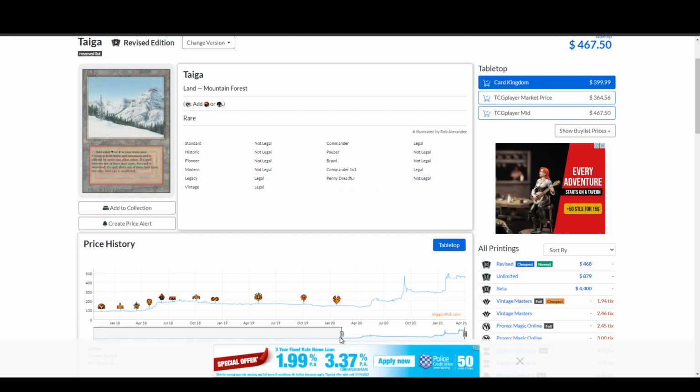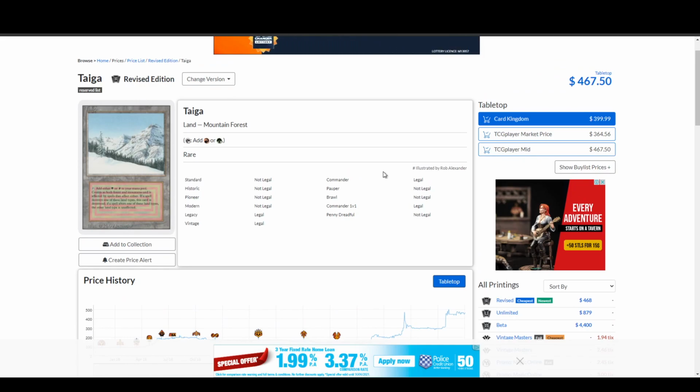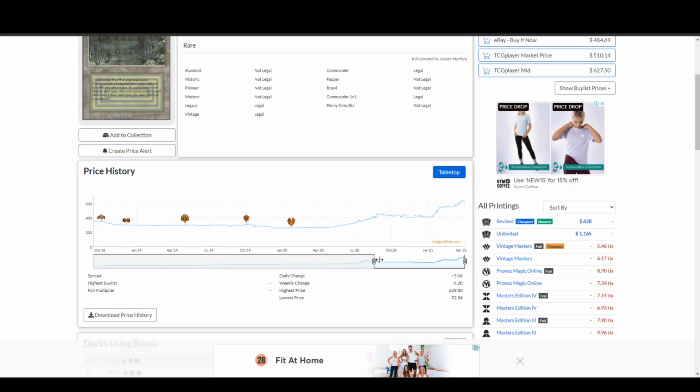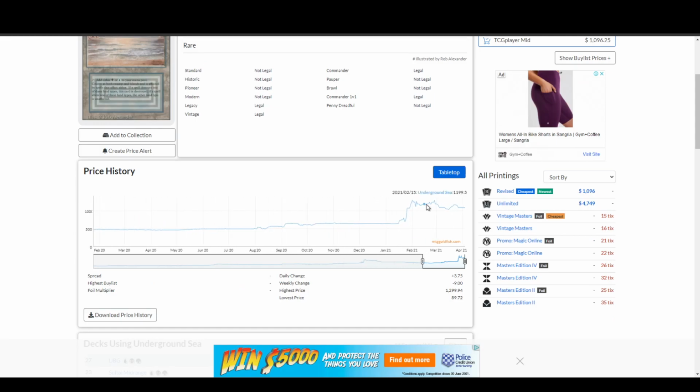The same thing that goes for Revised goes for, obviously, dual lands. The dual lands have been stable for a while now, sitting at almost 3 times the price that they were on April 20th. So no luck for my Tiger purchase from Revised. It has not come anywhere close to what I would have expected, and for the last 2.5 months, it's been sitting at an all-time high of almost $460. Bayou, same thing. It did take a bit longer, but now it's sitting around 625. And Underground Sea has dropped, but it's still sitting at around $1,100.